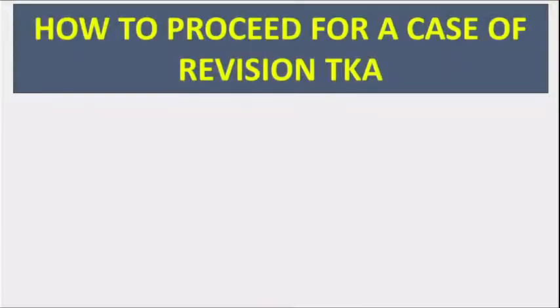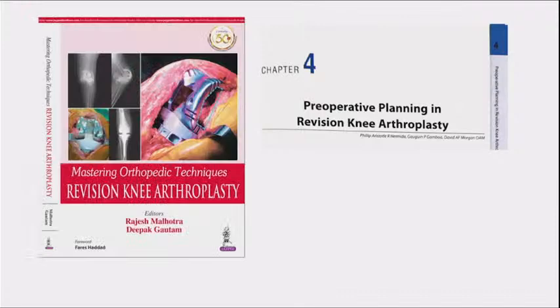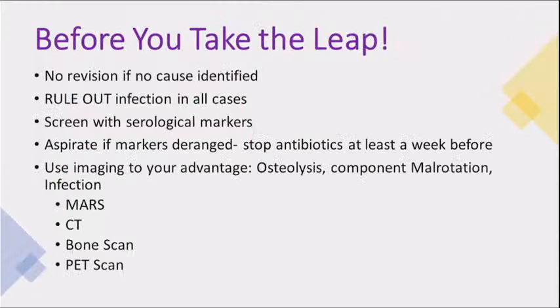So how to proceed for a case of revision TKR? First, establish the diagnosis. I ended my last talk there; I'll begin the next one here. Do not touch the patient if you don't have the cause for the failure. And of course, like I said, the pre-operative planning is what starts it all. And before you take the leap, you must make sure that you know the cause.